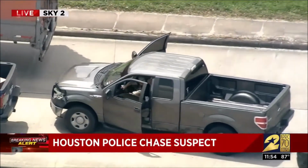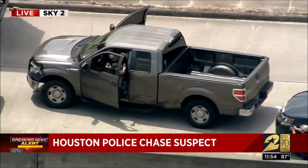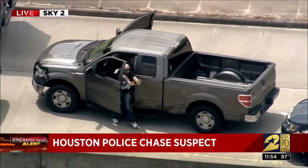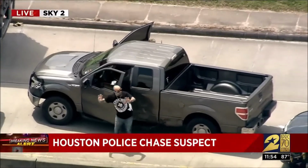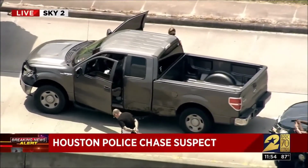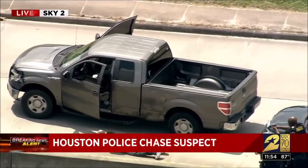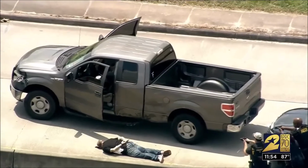It looks like somebody's getting out of the passenger side as well. The door just opened up. Hands are drawn. We're told there's a female passenger, is what we're being told. The driver, both of his hands up. Officers are instructing him to get down on the ground with his hands behind his back. He appears to be complying with orders.